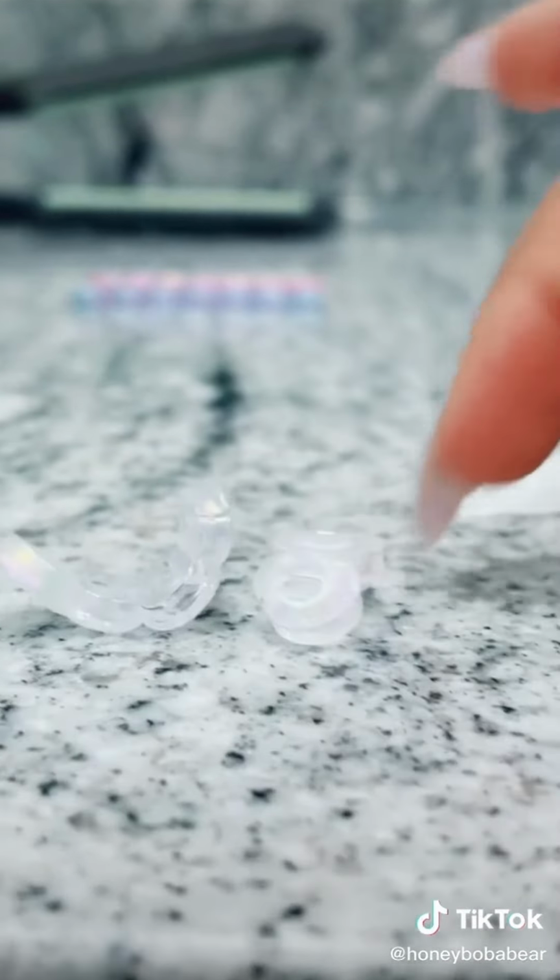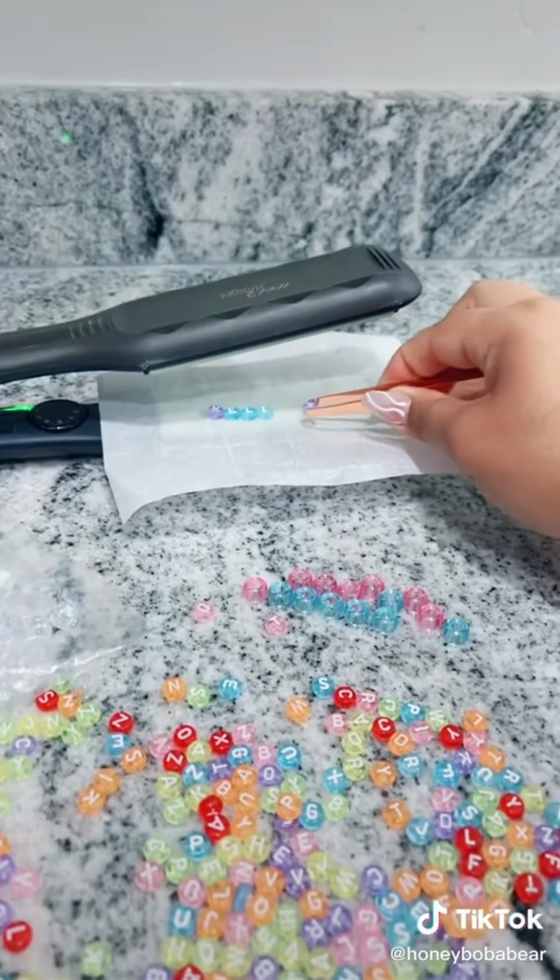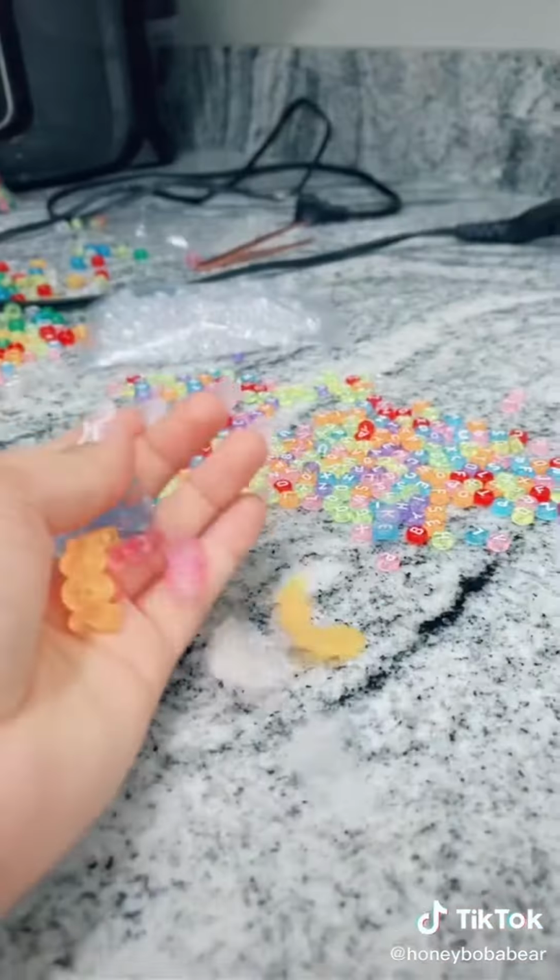Okay. Tried to put it on and it broke. Hold on, let me make another one. I'm gonna try to do my name. I did it, but they're so easy to break. Watch. Whoops. Very creative though.